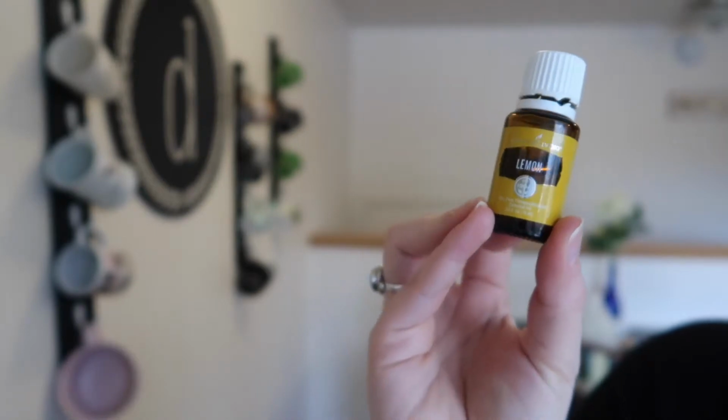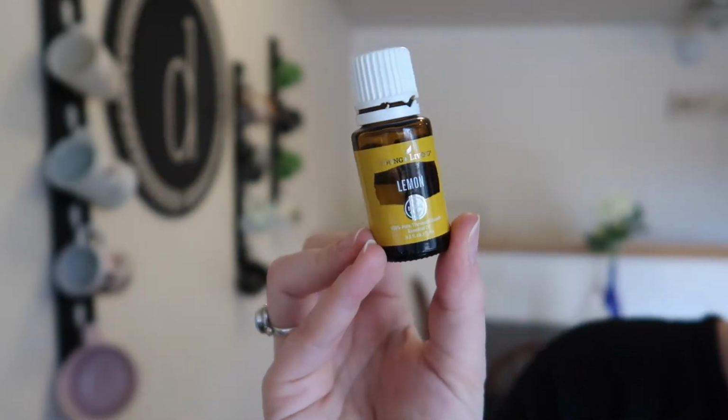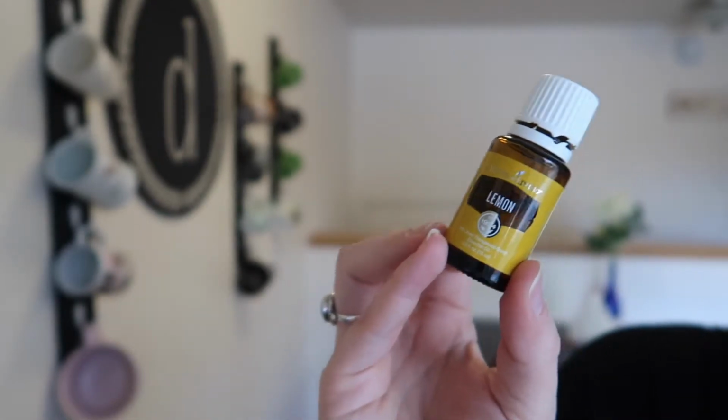Any citrus oil like lemon or orange, lime, or grapefruit, those are great. That will elevate those household cleaners. They're really good at fighting grease and they smell amazing.